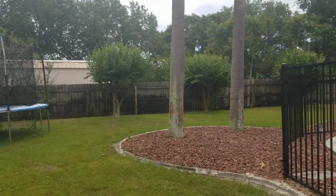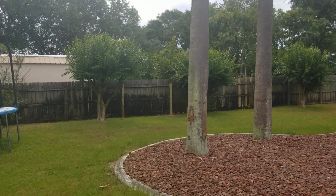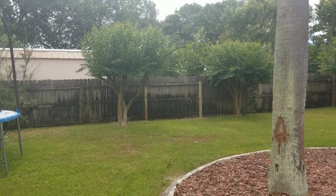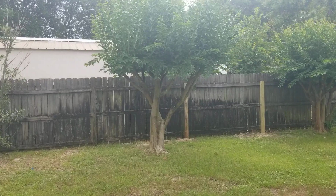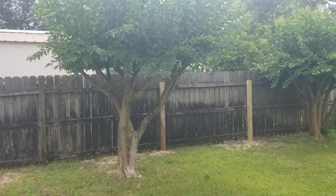Man, they've got the setup for the kids back here. Just wanted to walk back here and give you a little view of this fence. So it's not falling down, but it eventually needs to be redone. You could probably pressure wash it and stain it and preserve it a little bit longer.